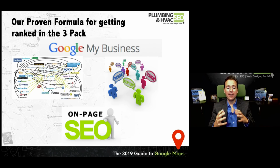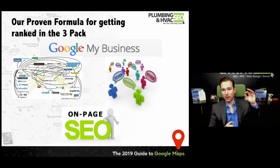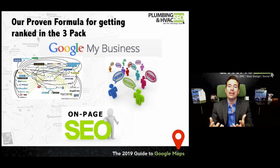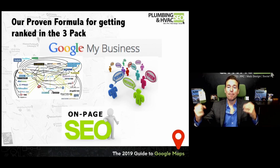Because at the end of the day, what Google really wants is to give their searchers a good experience. Their money, regardless of all of the different things they roll out, is made by people searching on Google. And to the extent people still consider Google the number one place to get the information that they need, the correct contractors, the correct everything, they're going to continue to be in the money and be one of the most successful, profitable companies in the entire world.